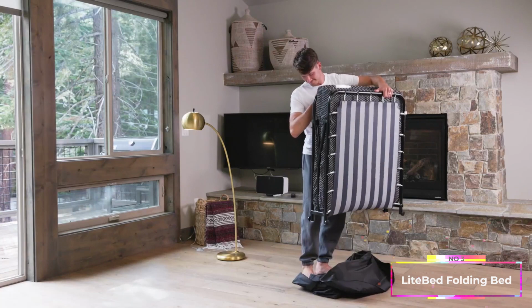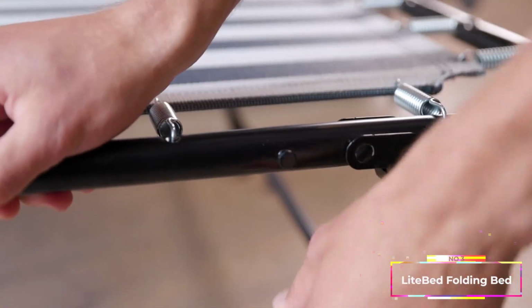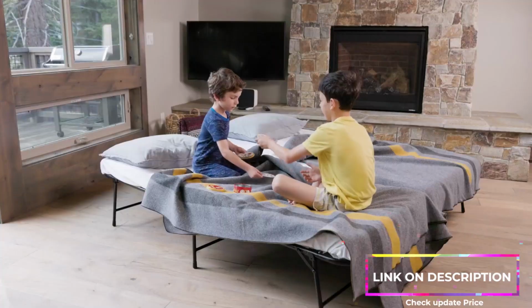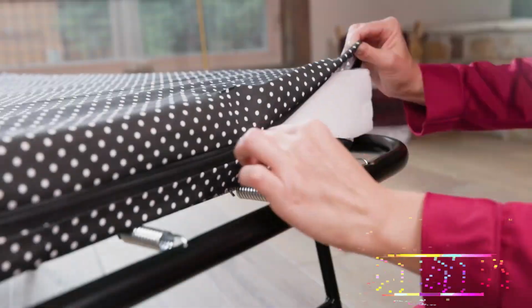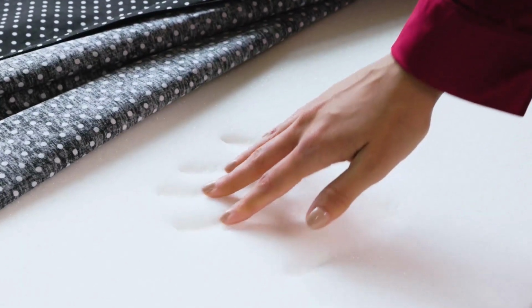Fold comfort on the go or at home with the LiteBed Folding Bed. With a super easy assembly, strong supportive springs, and the most comfortable mattress. Great to roll out, strong and safe with its sturdy steel frame. Designed with an extra soft, cozy memory foam mattress and is supported with a flexible mesh.